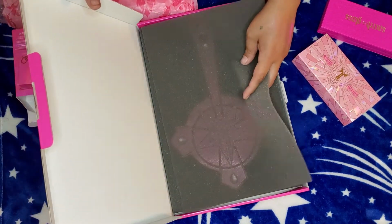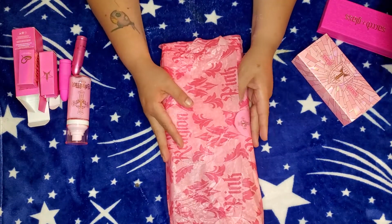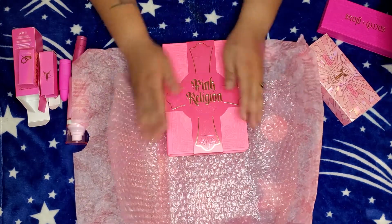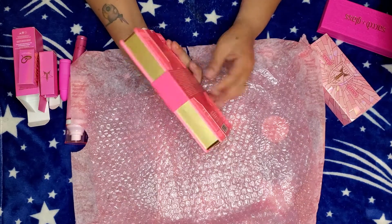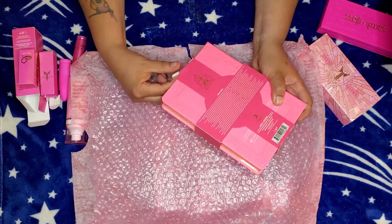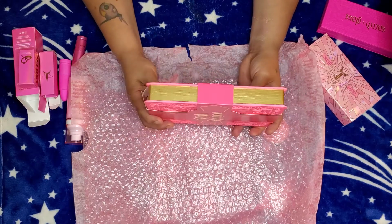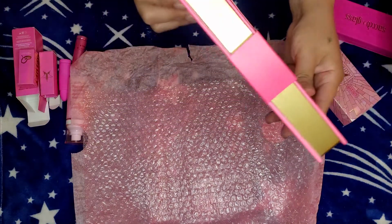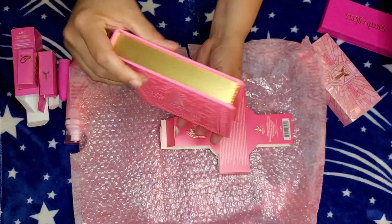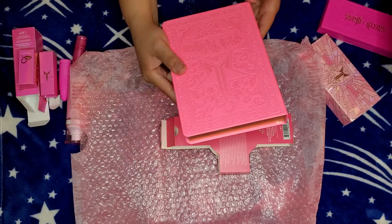And then the one I've been waiting for, I can't wait to touch. I did open it already, but Pink Religion. Isn't that awesome? It looks like a Bible. Yeah, let's get this out. Like, I don't know if you guys can see if that's the right angle, but it looks like pages in there. It looks like a book. If you didn't know any better, you would think it was.